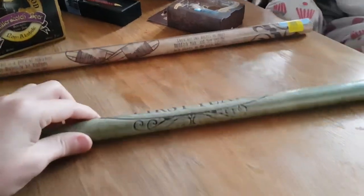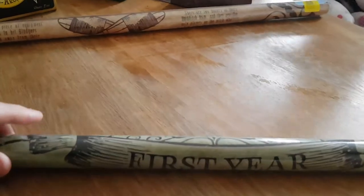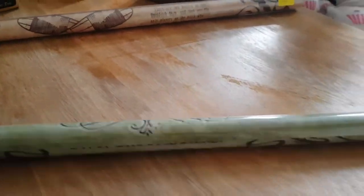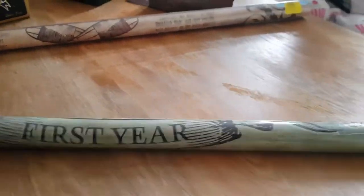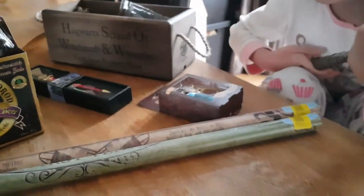Oh, look at this one. This one is first year. I think it's all the items first years need to bring to Hogwarts, the books and things like that. That's what I think that one is. It's from the same company, Pyramid, £3.99.